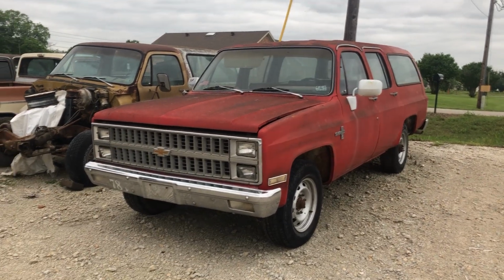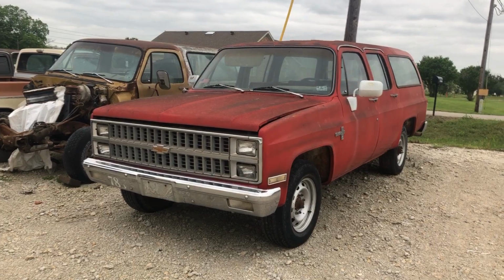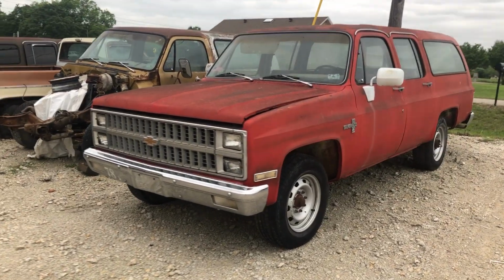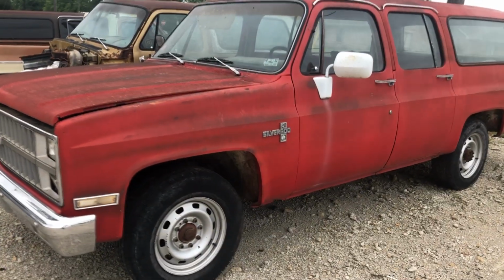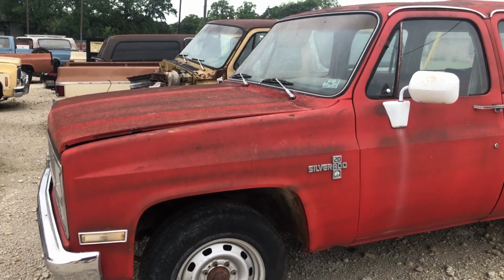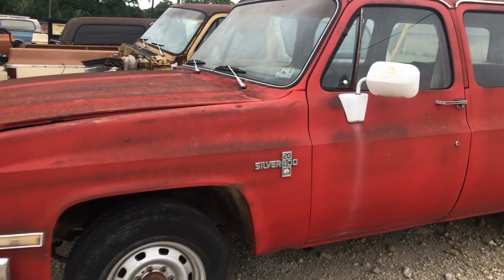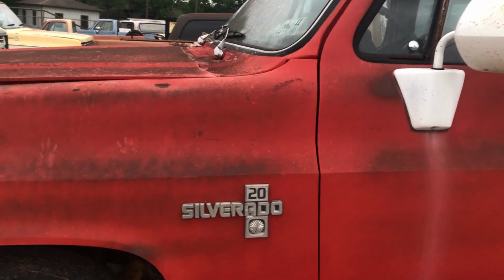All right, guys, we got the Suburban off the trailer and pushed back into a spot. Let's take a look at it. This Suburban used to be a fire truck, so to speak. It was like a captain's truck or something like that. You can see they call it a Silverado 20.